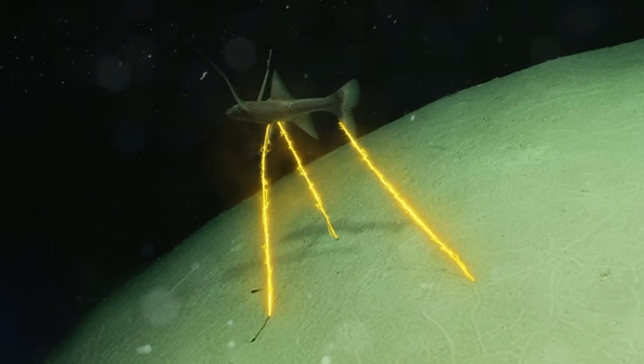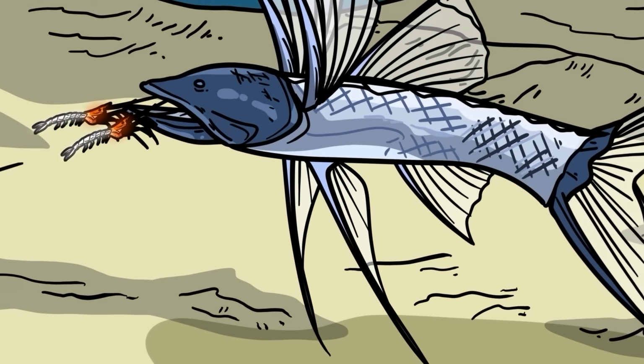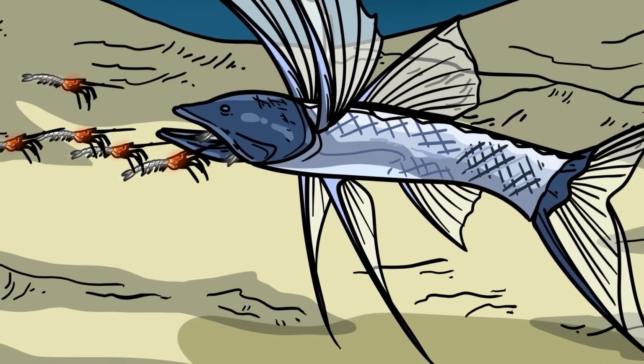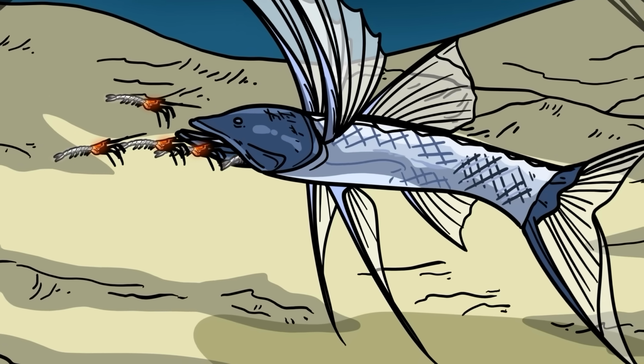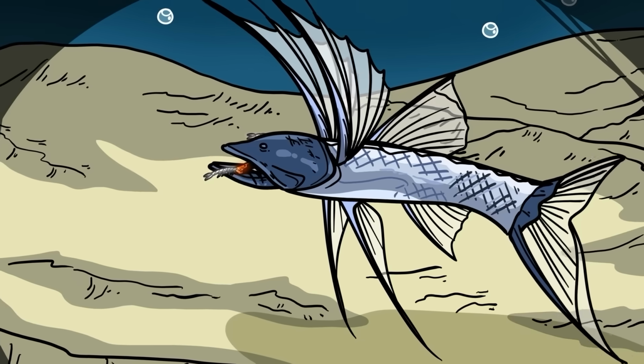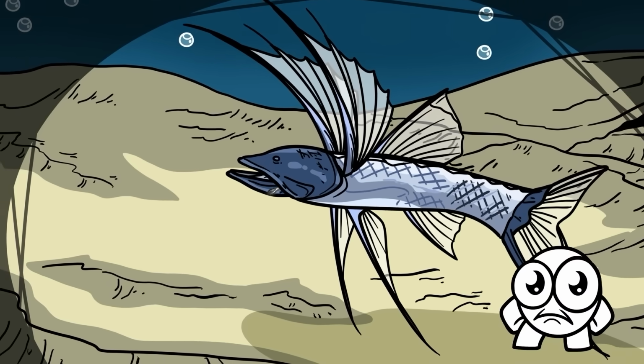It's thought it rests on these legs to conserve energy. Near the sea floor, the current is non-existent. But a few feet off the ground, the fish is perfectly positioned for tiny prawns and other sea life to be dragged by the current right into its mouth. Respect to this lazy fish.